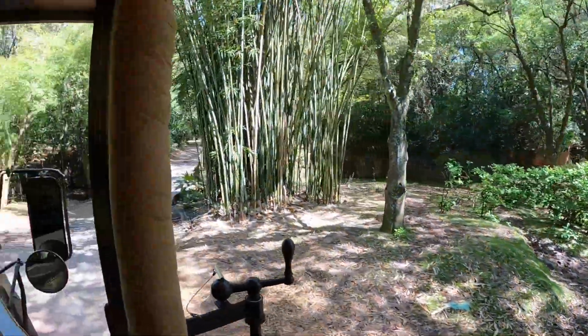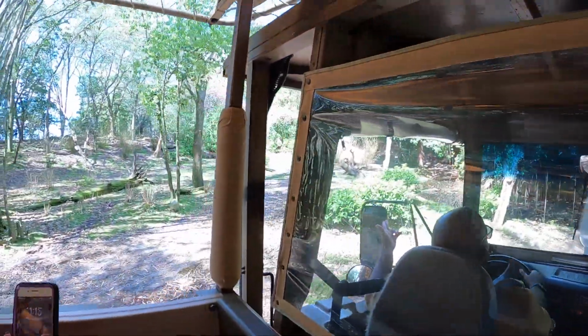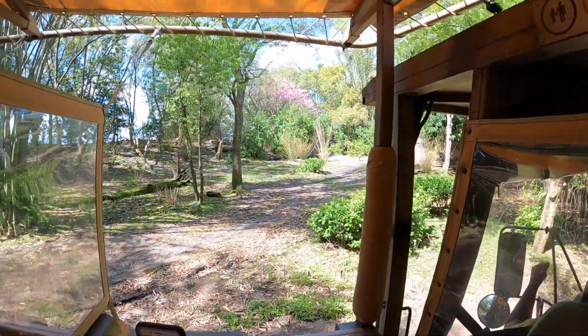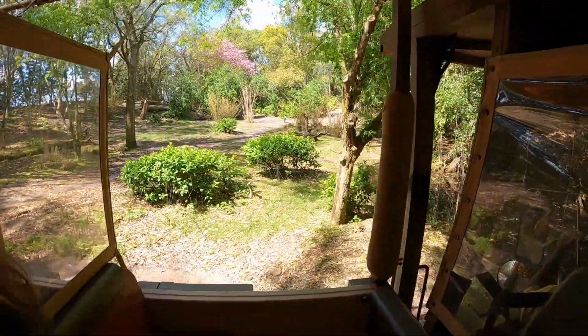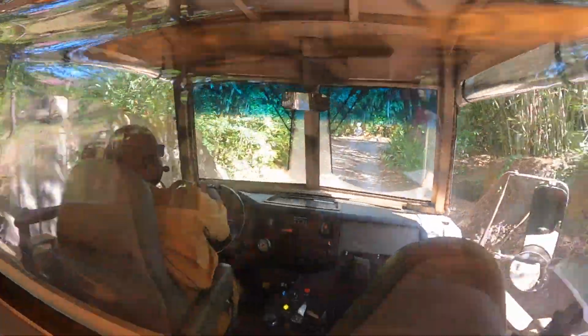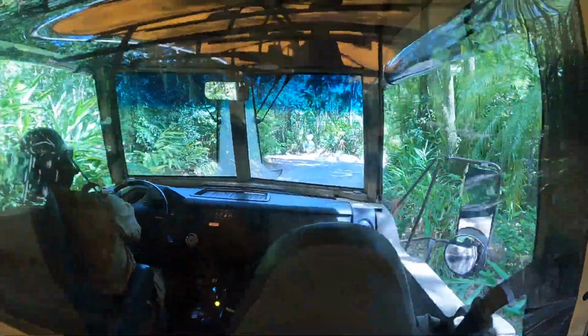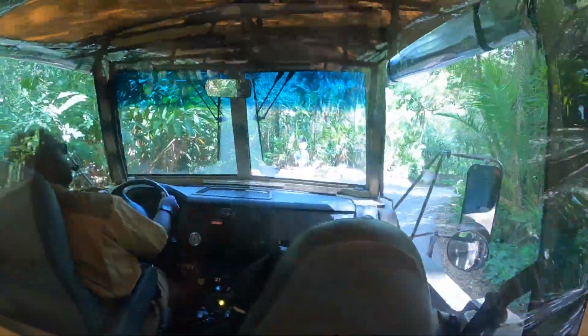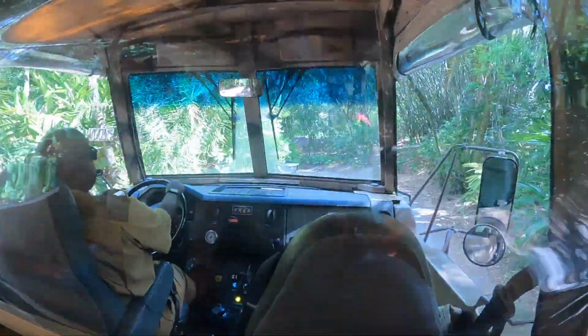You can make out these unique looking birds on our left side. Those are saddle-billed storks. They stand well at 5 feet tall with a 9-foot wingspan. We're going to move on up towards the Safi River.